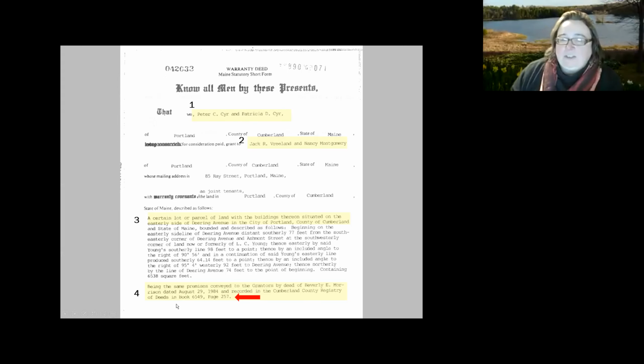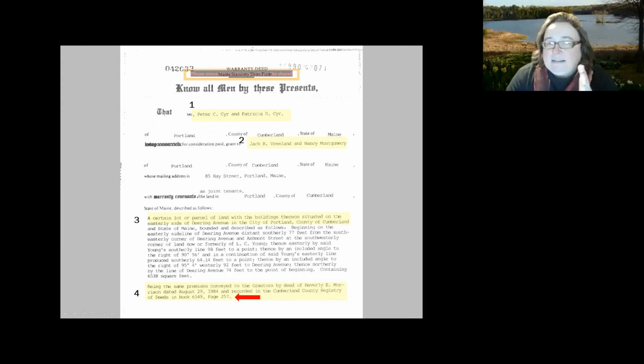And then the fourth item to always be looking for on a deed is a paragraph or a couple of sentences, usually near the end of the description. Sometimes it's a separate paragraph, sometimes buried within the text. But it will say something about being the same premises that was conveyed to the grantors, meaning Mr. and Mrs. Sear, by deed of, in this case, Beverly Morrison, on August 29th, 1984, and recorded in the Cumberland County Registry of Deeds, book 6549, page 257. What that's telling you is that that is the deed that gave the parcel of land and house to the Sears. And so that is the next deed that you want to go back to, to find out who Beverly acquired the house from.